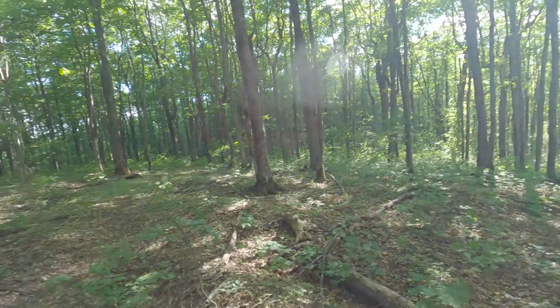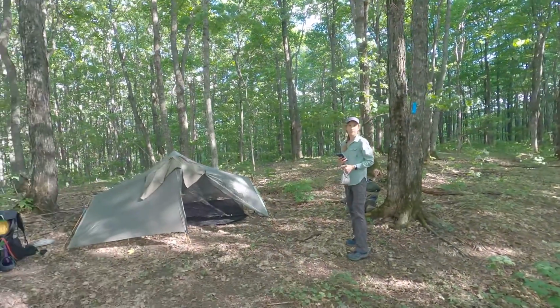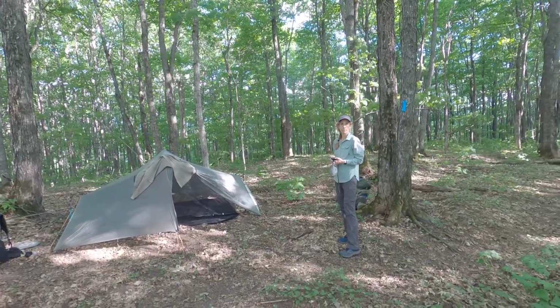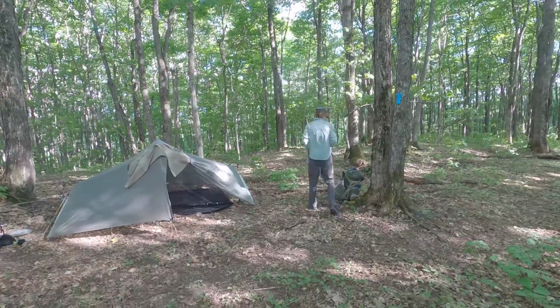It was a good first day hike, and now we are going to set up our stuff inside the tent and get dinner going, and then hang out and maybe build a fire. We'll see.